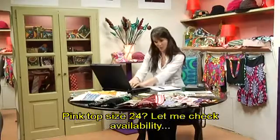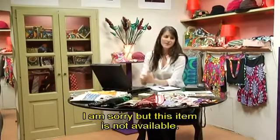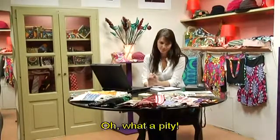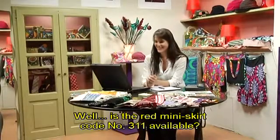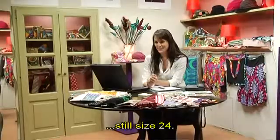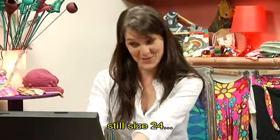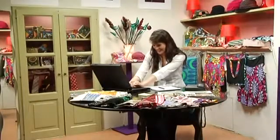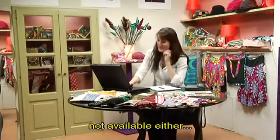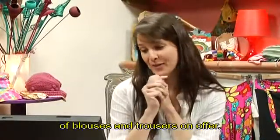Pink top size 24. Let me check availability. I am sorry, but this item is not available. Oh, what a pity. Well, is the red miniskirt, code number 311, available? Still size 24. Sure. Not available either. But at our warehouse, we have a wide variety of blouses and trousers on offer.